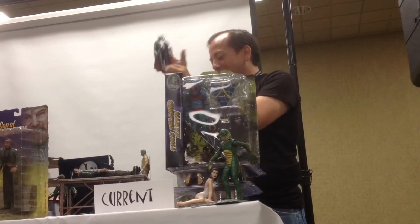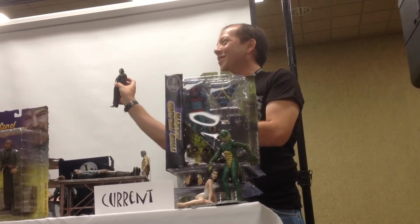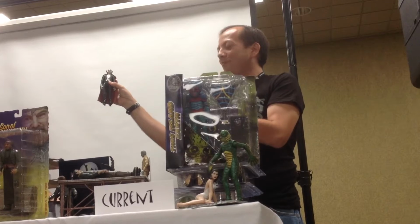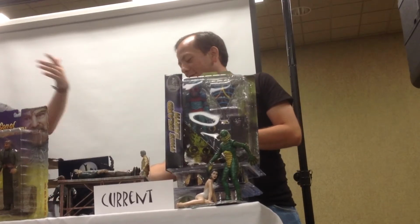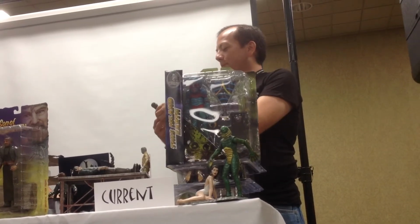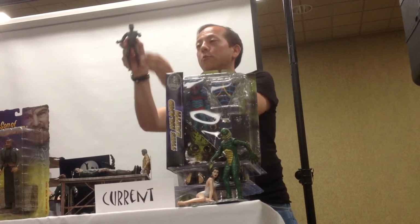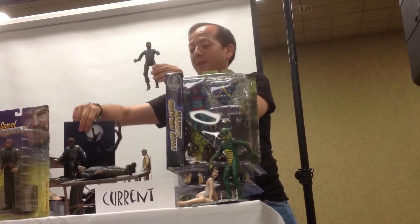I got the Dracula. And again, that's not a Bela Lugosi likeness. Not really. It looks like a pedophile at a dollar store bought a Dracula costume. These weren't as impressive, but they were okay. They had some good articulation, but just not as good as I feel the Jacks were. I mean, there's the Wolfman. You can just tell side by side.